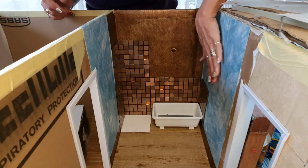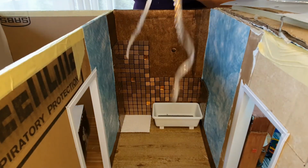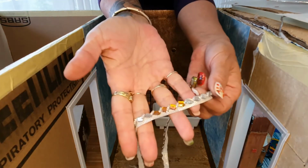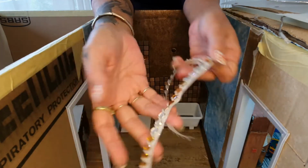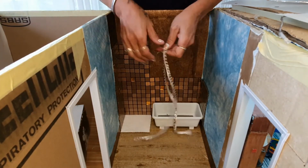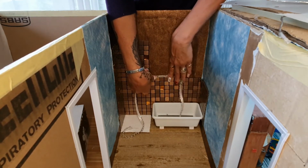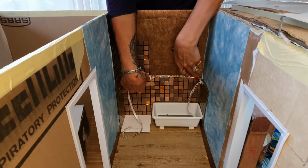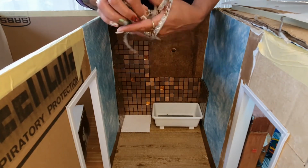I'm actually out of this paper now, but I've got this little ribbon here that has the colors in it that I'm going to put in this bathroom. So I'm going to use that as a border here. I'm just going to put it inside here and all around here as a border, so I think it will look actually nice.